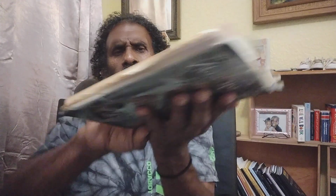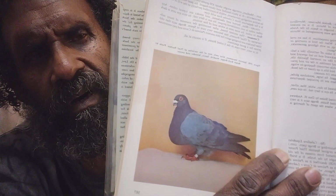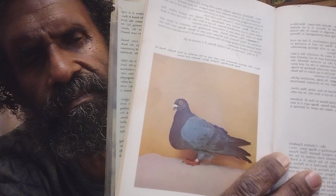Needless to say, I want to tell you something. See, this right here is a Spanish Horseman. Look at this bird. It doesn't really look like a lot of the Horsemen of today. Because, listen, the origin is in Spain in the province of Valencia. So this looks a little more like a Valenciano. Maybe the Valenciano and the Horseman have something in common. I'm going to show this to my friend, Spanish Horseman.